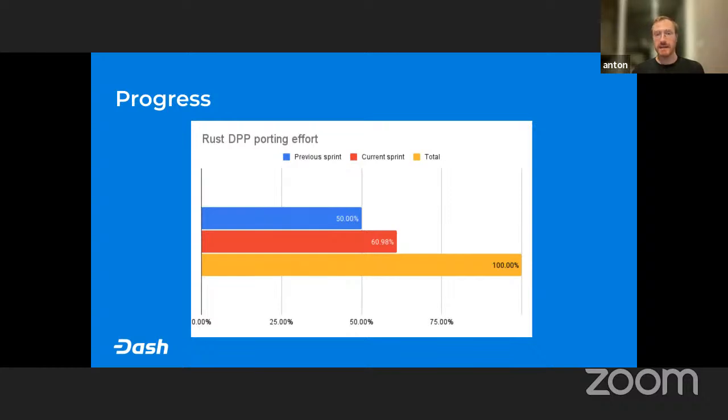Well, a quick recap, what does that mean? That means that we will have one unified Dash platform protocol library that can be shared across different platforms. And hopefully at some point in the future, we also will replace the JavaScript one, so we don't have to maintain that one as well, because Rust can be compiled to WASM, which is compatible with all the modern browsers and can be used in the browser environment. So we don't lose any features, but gain some speed and reliability on this side as well.